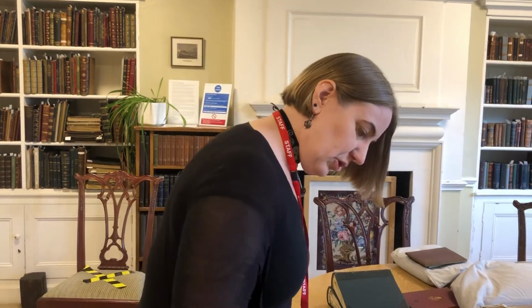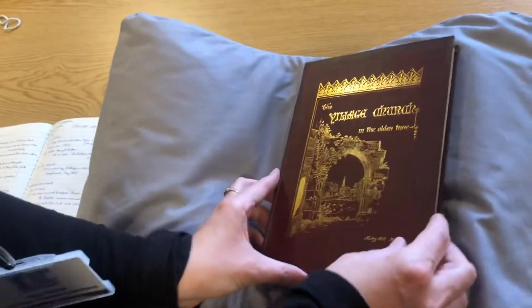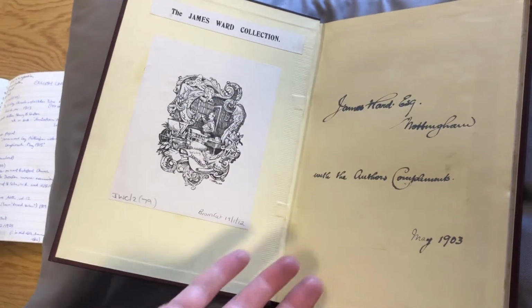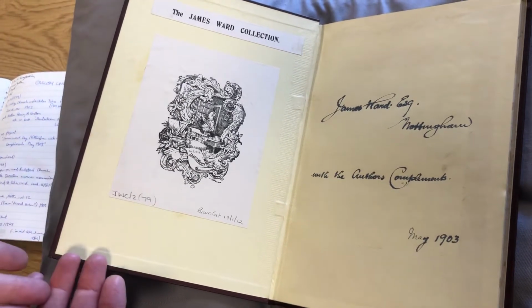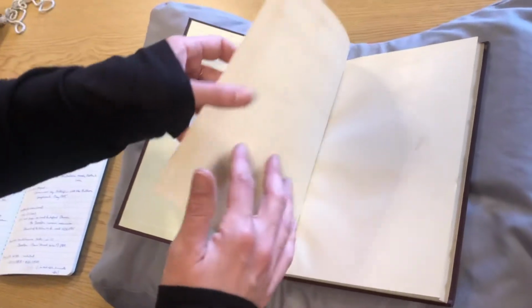So this particular book is a rather nice book. It's got a nice cover. This is from the James Ward collection again, and as you can see, has an inscription on the flyleaf from Harry Gill presenting the book to James Ward in 1903. This is the second edition of this work. The first edition was published in 1901. 1903 was the second edition.